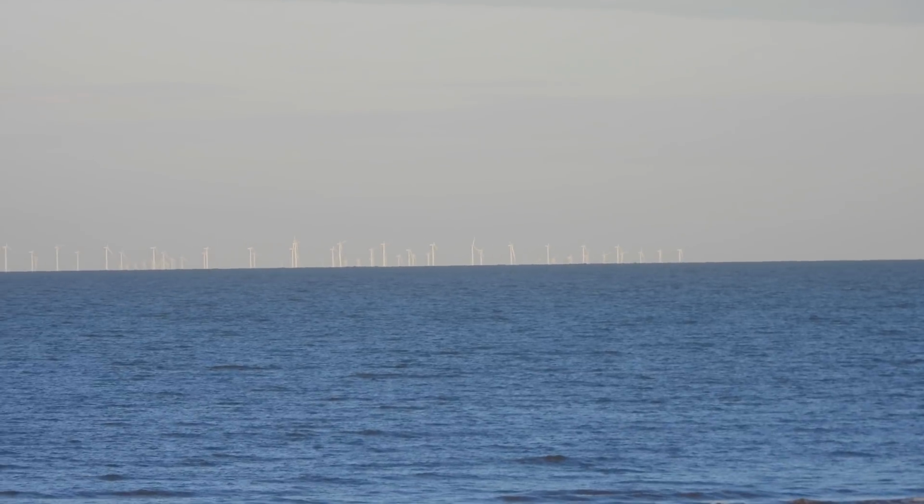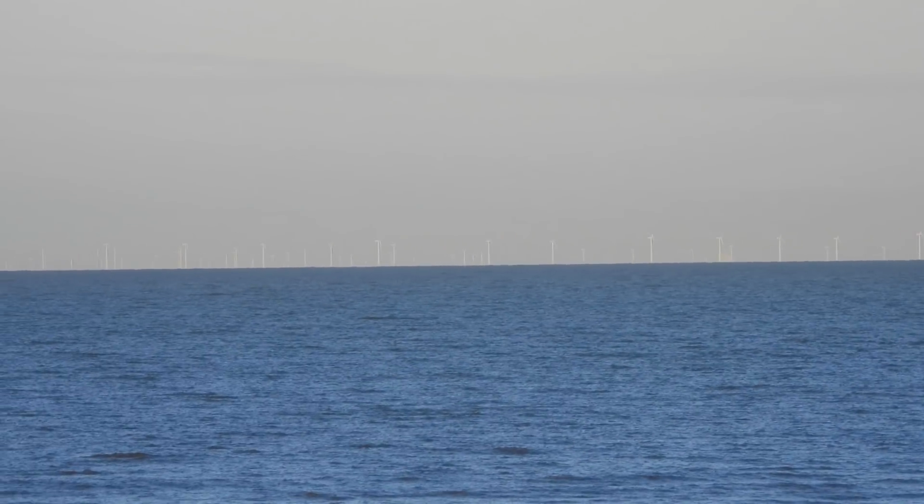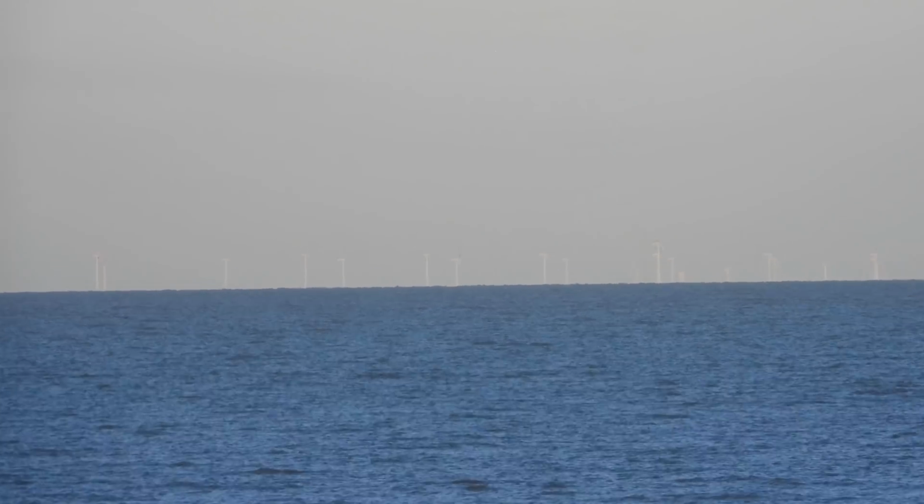And when I was pointing over here and saying, oh, we can't actually see the wind turbines today, he said, oh right, well you can't see them because they're too far away and there's no way you'd ever be able to see them anyway. Well, let me just scroll in a tad so that you can see. Let me reset.